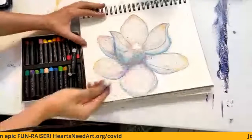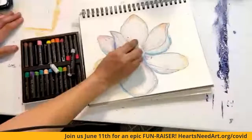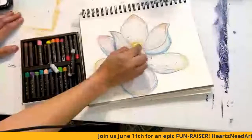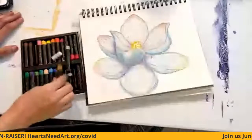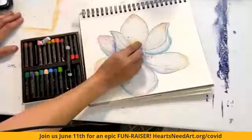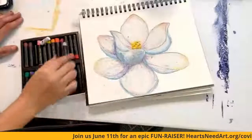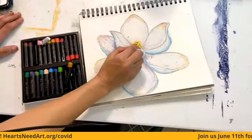Now I'm going to put a little bit in the middle there. I'm thinking this yellow first. And then maybe this yellow, and then maybe a little bit of gray. I think that gray is going to help to bring everything together, make it a little bit more cohesive. Or maybe it's going to be that white that makes it more cohesive.